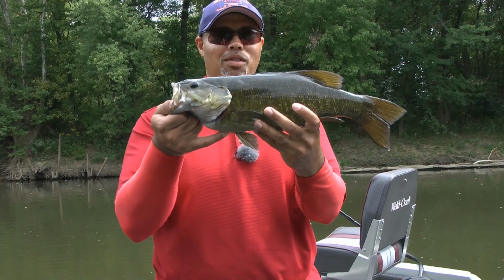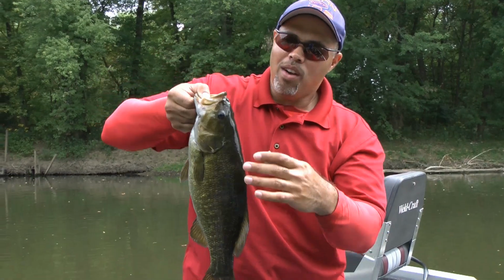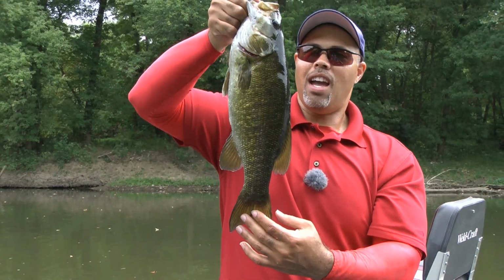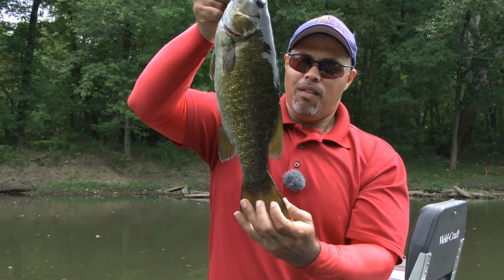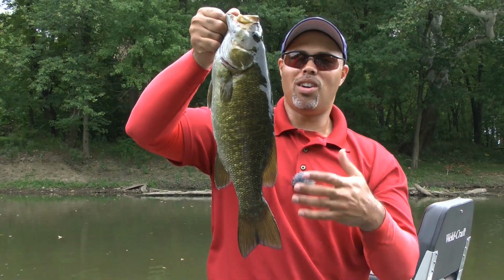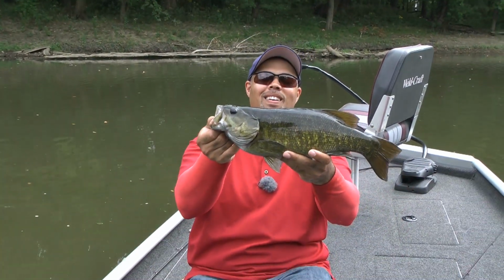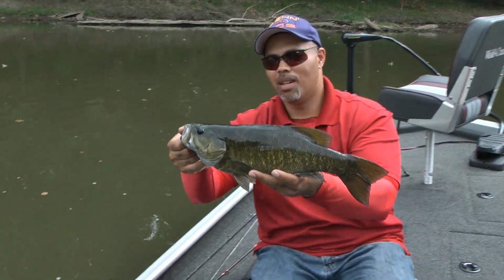Beautiful, beautiful, beautiful fish. Can't argue with that. Look at him. These Scioto River fish, they're just so thick across the back, and they're so long. Unlike the fish at Lake Erie, where they get those round football-shaped bodies, the fish down here just get huge tails because they're constantly battling the current in the river. That is a beautiful fish. Oh yeah, all right, there we go. And he is going back home so you can catch him.